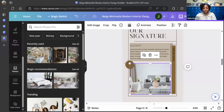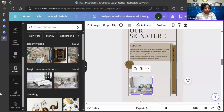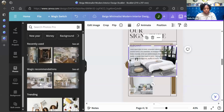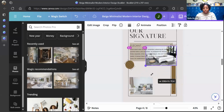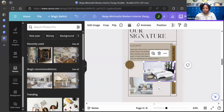So even if I wanted to take this and make it two pictures, I could do that and say, okay, that's a living room. So let's do this. It has magic recommendations, which are usually going to be in the same aesthetic, so they have the same look as what's already here. That works really well. And again, I don't want this over this bar, so remember, I'm going to highlight it purple.